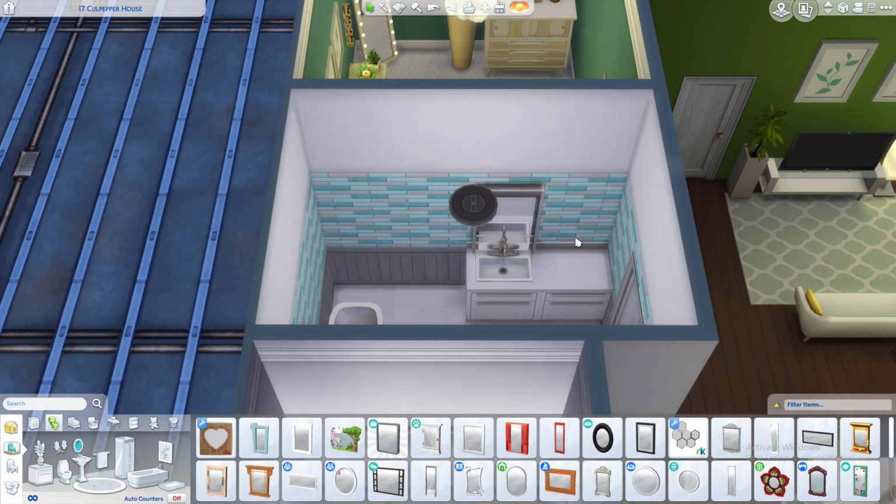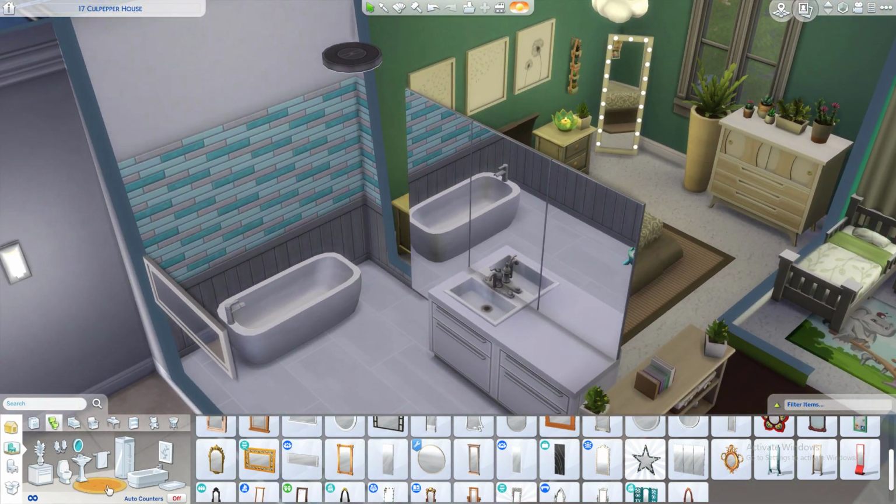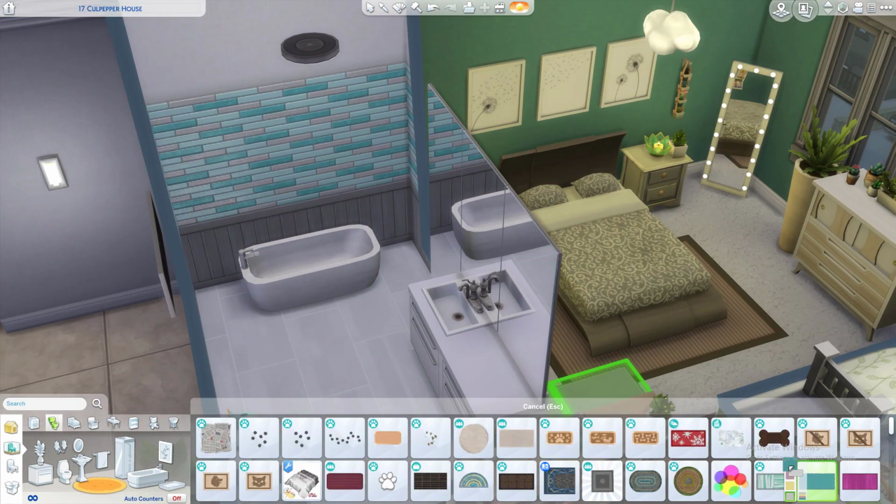But anyway, I'll take the emotion out of this because we're getting towards the end of the build now anyway. So I should probably start wrapping up.